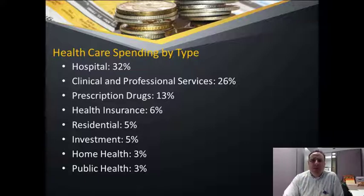This is basically how the healthcare spending is broken down, and this isn't following your book exactly. I looked up more recent figures, so this should be close to what's in your book, but it won't be dead on. As you can see, hospital is the single biggest chunk, clinics second, prescription drugs third. Health insurance, their profit margin, is number 6. Residential treatment like nursing facilities is 5%.